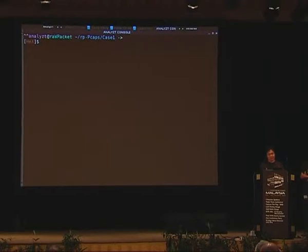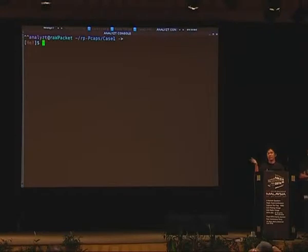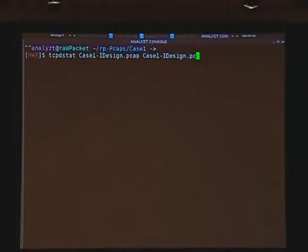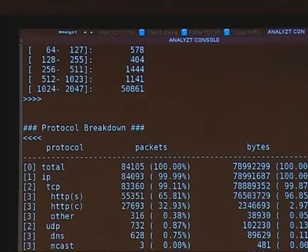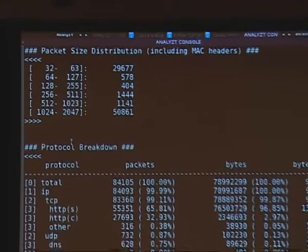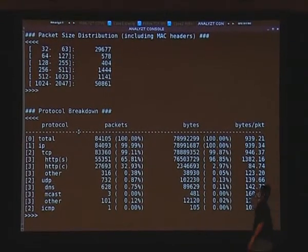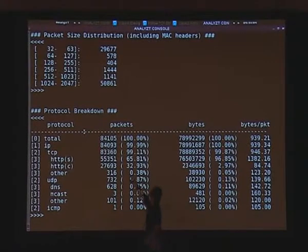If I'm going to proceed with analysis, I'm not going to use Wireshark because I'm not going to look at the packets one by one. I want to have an idea of what these packets contain. So what I do is run tcpdstat on this particular packet file. From here, you roughly have an idea, for example, what kind of traffic dominates. Say HTTP consumes a lot of traffic, and of course HTTP belongs to TCP.